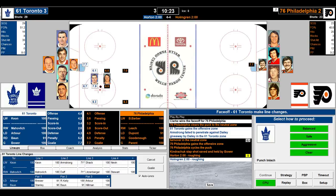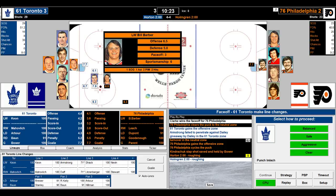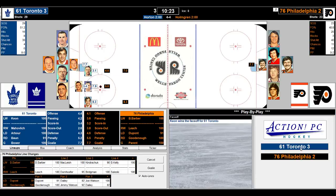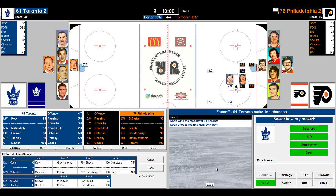So the face-off in the Maple Leaf zone after that fight between Horton and Holmgren. Both men off the ice, 2 minutes for roughing. Which really was a fight. At least that's the way we're calling it. So it's a 4-on-4. The Flyers have an opportunity here to tie it up. Contesting this face-off. Barber for the Flyers and Keane for the Maple Leafs. They drop the puck. Toronto wins it.